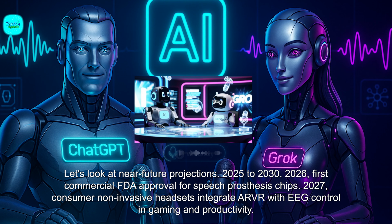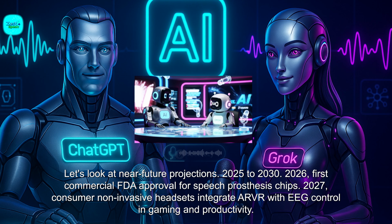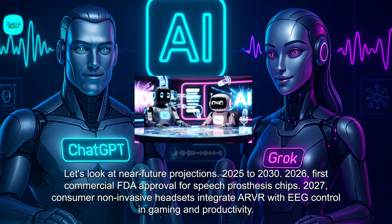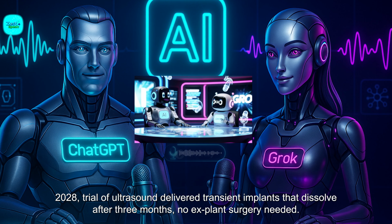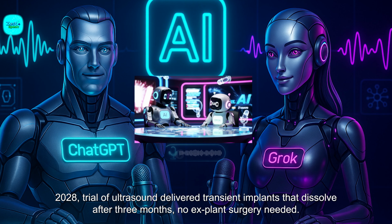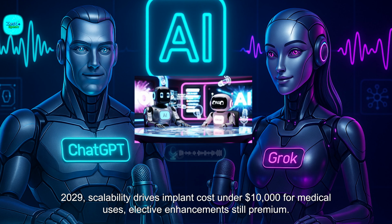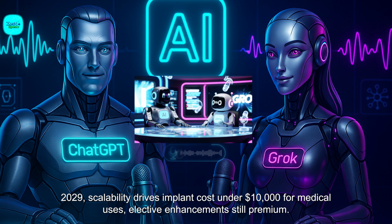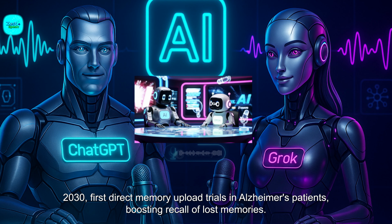Let's look at near-future projections, 2025 to 2030. 2026, first commercial FDA approval for speech prosthesis chips. 2027, consumer non-invasive headsets integrate AR/VR with EEG control in gaming and productivity. 2028, trial of ultrasound-delivered transient implants that dissolve after 3 months, no explant surgery needed. 2029, scalability drives implant cost under $10,000. For medical uses, elective enhancements still premium. 2030, first direct memory upload trials in Alzheimer's patients, boosting recall of lost memories.